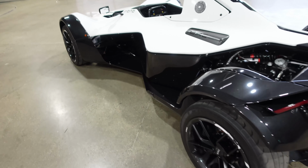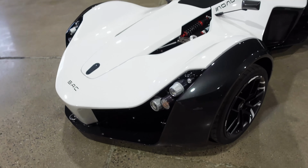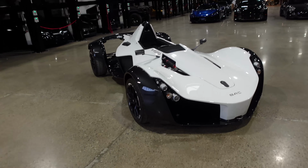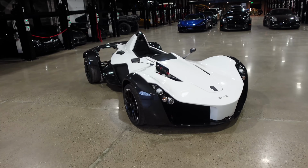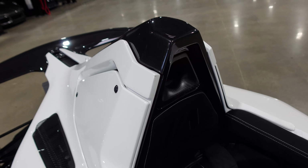Such a crazy looking thing. And yes, there are other ones like the Ariel Atom, the Caterhams. Talk a bit more about those as competitors, but this thing just looks more aggressive, more cohesive. Wow. All right, the interior, if we can really call it that.